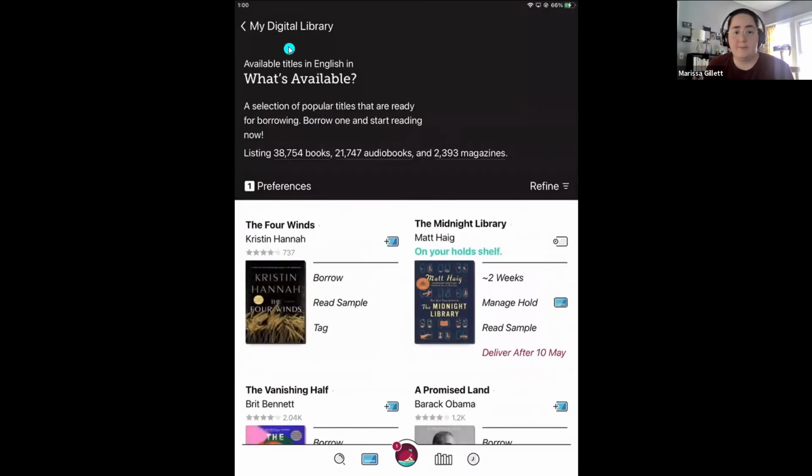And up at the top here, you can see I'm looking at available titles in English. Remember, in tip number 2, we set that English preference. So Libby is only showing me titles in English. Then right here, it's showing us this is listing 38,000 books, 21,000 audiobooks, and 2,000 magazines.